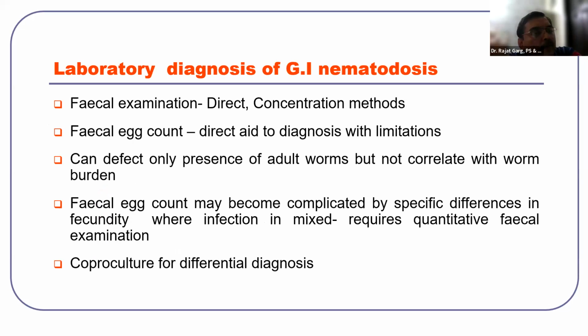And the best tool for laboratory diagnosis is the fecal examination. Collect the fecal sample. You can go for direct examination of feces and demonstrate the eggs. Or if it is a chronic infection and the number of eggs is very low, then you can go for concentration. You can go for flotation methods.